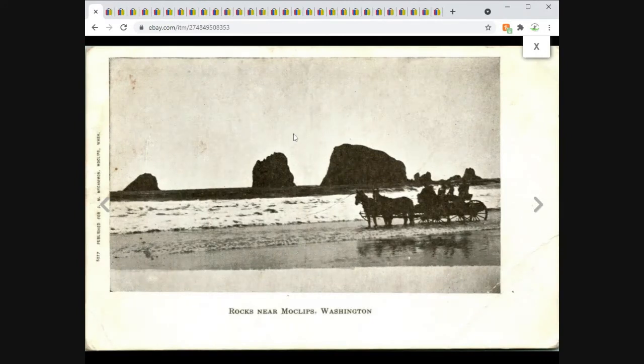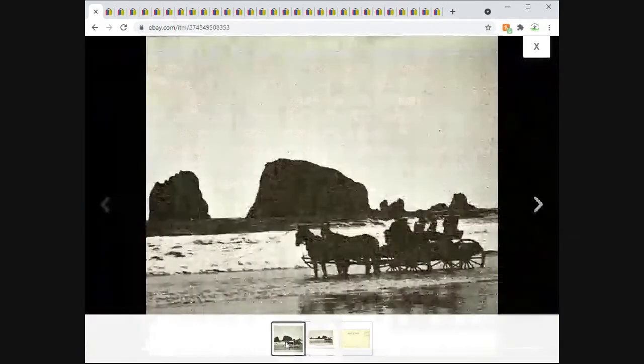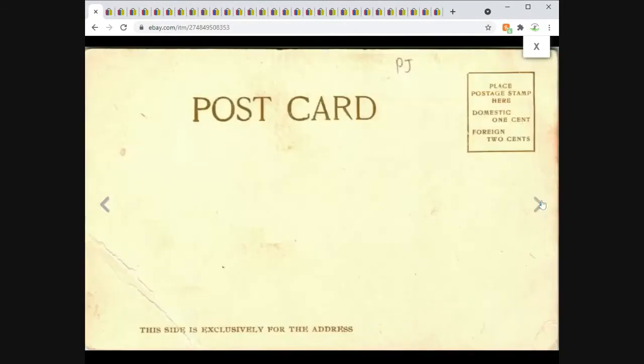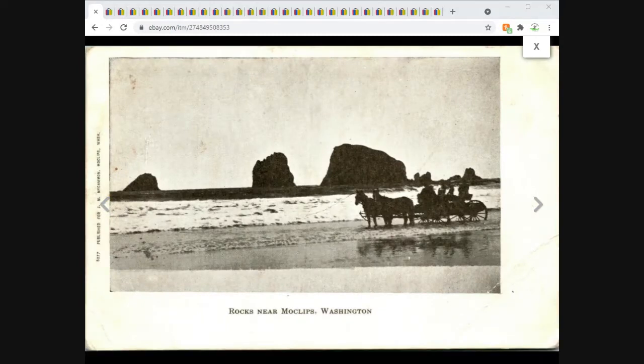This is Moclips, Washington. Remember what I said earlier about horses and carriages? Well, here we go. There's one on a beach in Moclips, Washington. I made sure that we were focused on this. This is an old postcard, undivided back. This came from the collector I picked up from recently. It sold at full asking price.